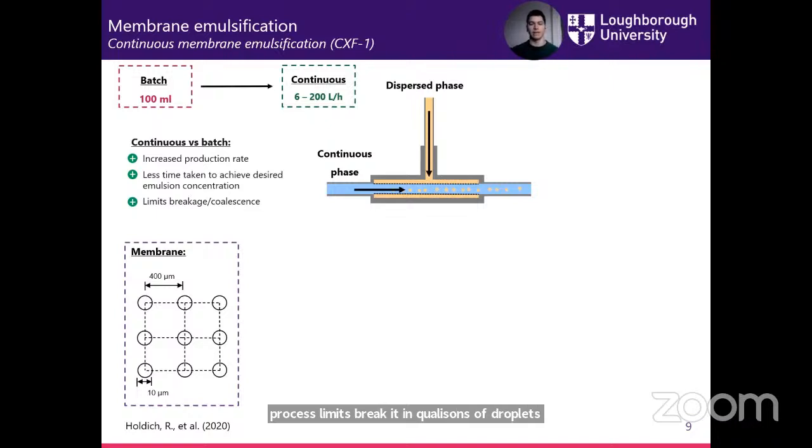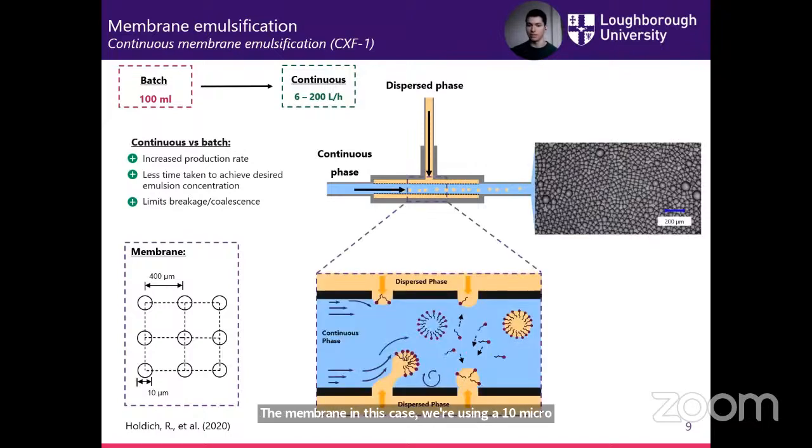The system consists of a tubular stainless steel membrane with a 10 millimeter inner diameter and 100 millimeter active membrane length with a 9 millimeter insert rod, and flow dividers and receivers at the inlets and outlets of the system to ensure an even distribution of the continuous phase. The membrane in this case is a 10 micron membrane with a pore spacing of 400 microns. The principle is similar to that of the batch system. The difference is that instead of stirring, we pump the liquid across the membrane to induce that shear on the surface of the membrane.